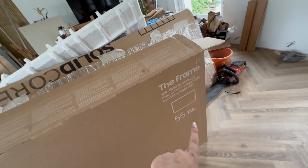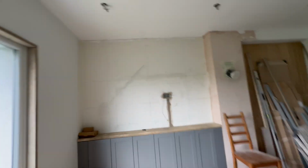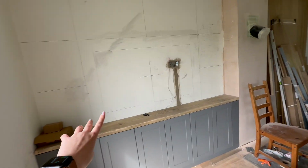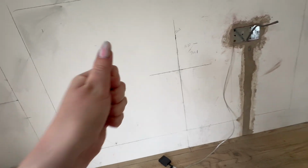So we went for the 55-inch Frame TV, and drew out the spot for it on here. I ordered, I think it's called a Vesa mount, where it comes out and it can also swivel. Look how smooth that is. Really proud of myself for that one.